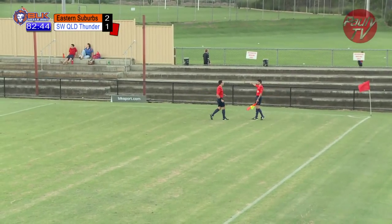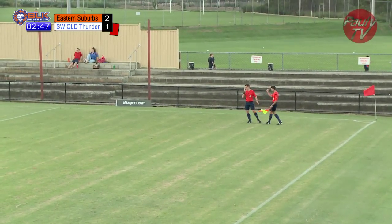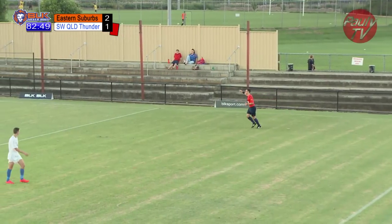The flag was up very early. The ball, yeah, the ball's gone out on its way in. So it's a goal kick. No goal.